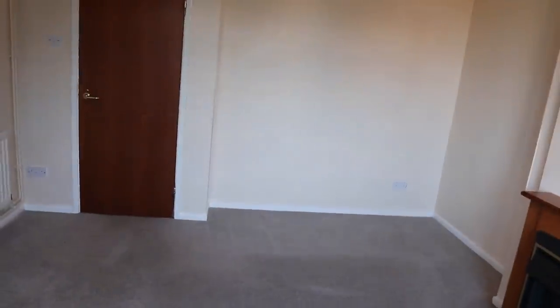I guess we could have had a sofa there. Isn't it funny when you look at things when it's empty and think, oh, actually we could have done that. But yeah, that was sort of George's corner where we had his jumper room when he was younger. That is pretty much the living room.